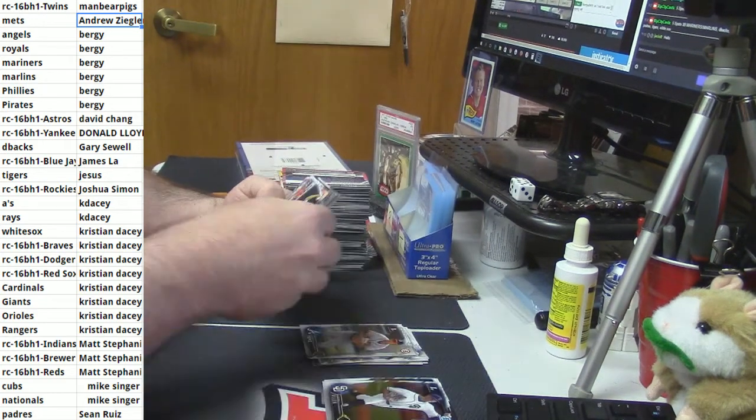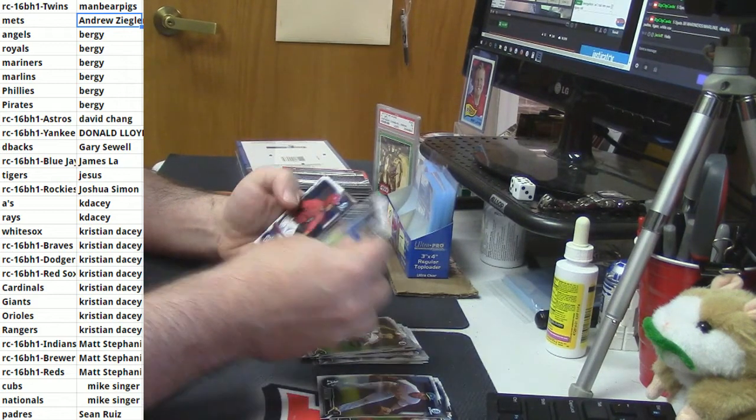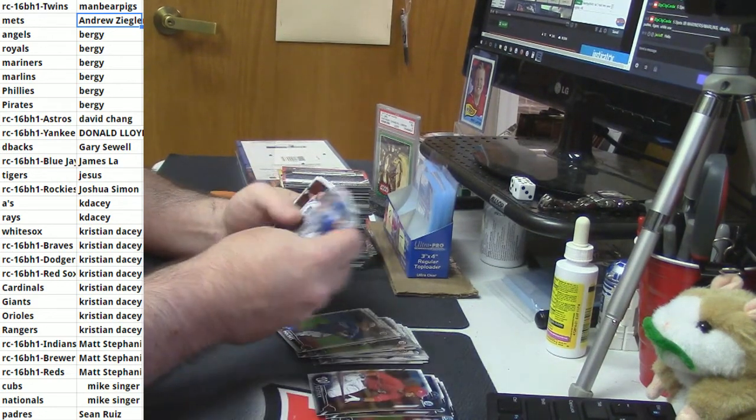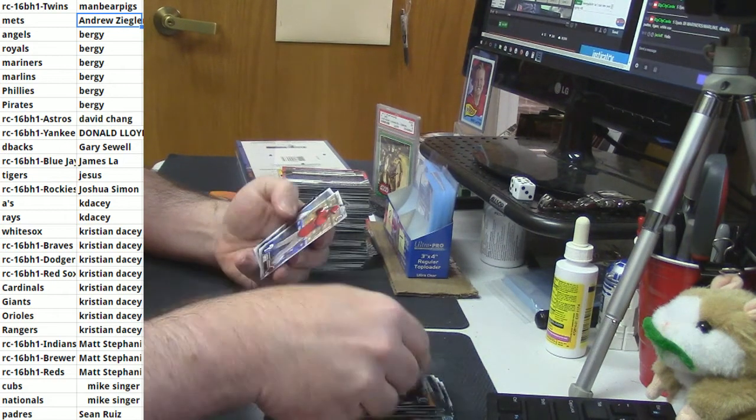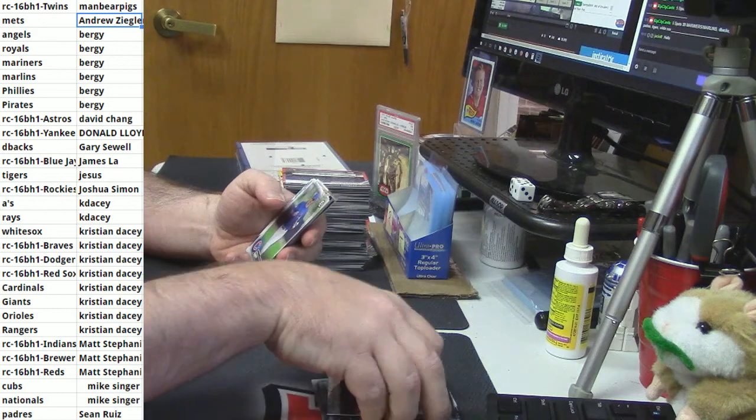Jake Thompson, Phillies refractor. Turn two for the Cubs.